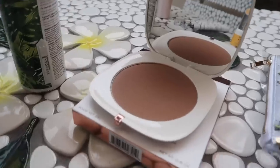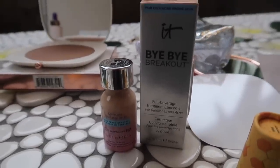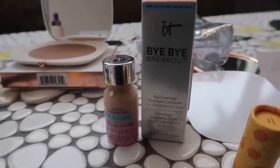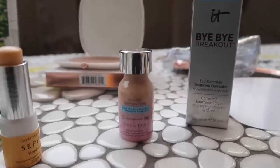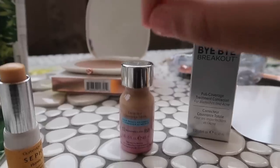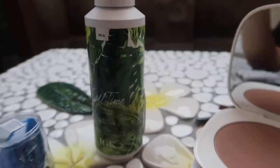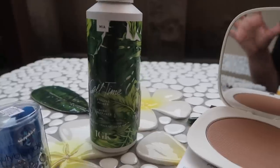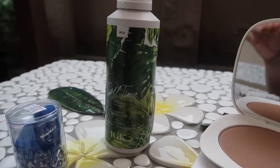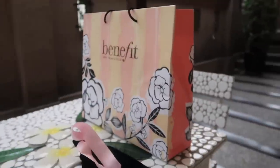And then I got this bronzer from Marc Jacobs. I got this, which is a Bye Bye Breakout Full Coverage Treatment Concealer from IT Cosmetics. I think this is so interesting because I think it works like the Mario Badescu drying lotion where you dip in the cotton bud. So I just want to try it out because it looks really interesting. And then I got this one. This is the last thing. It's called Call Time. It's the styling primer, basically like a heat protector for your hair. So yes, it's everything.